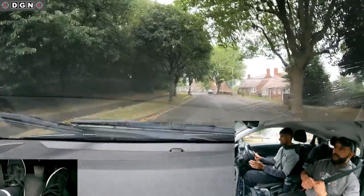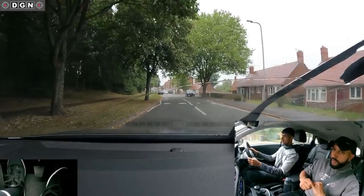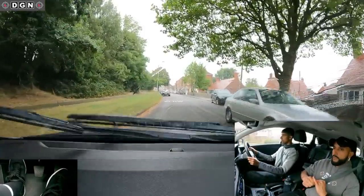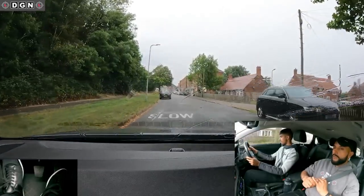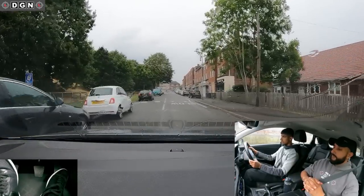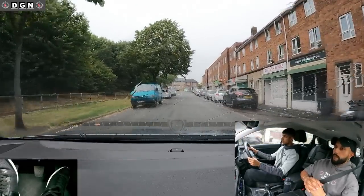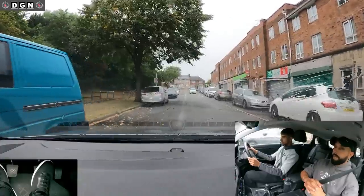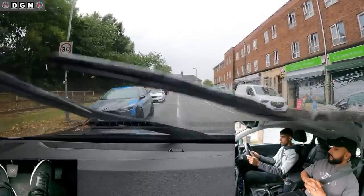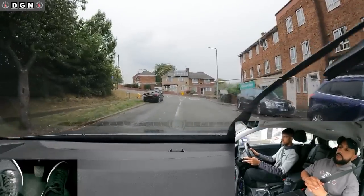Well done. Positioning by that white line, it was nice and close. He wasn't over it, yeah? Well done, Raj. Good slowing down there. Okay, the end of the road, I'd like you to turn right, please.